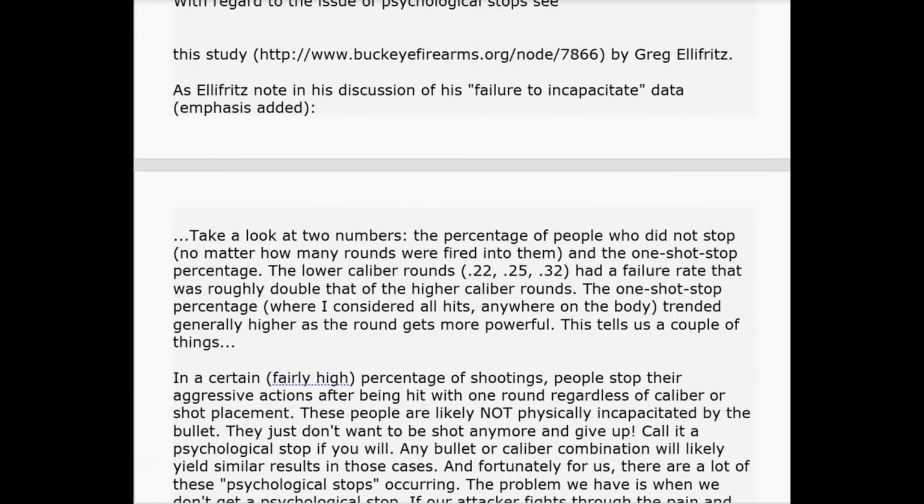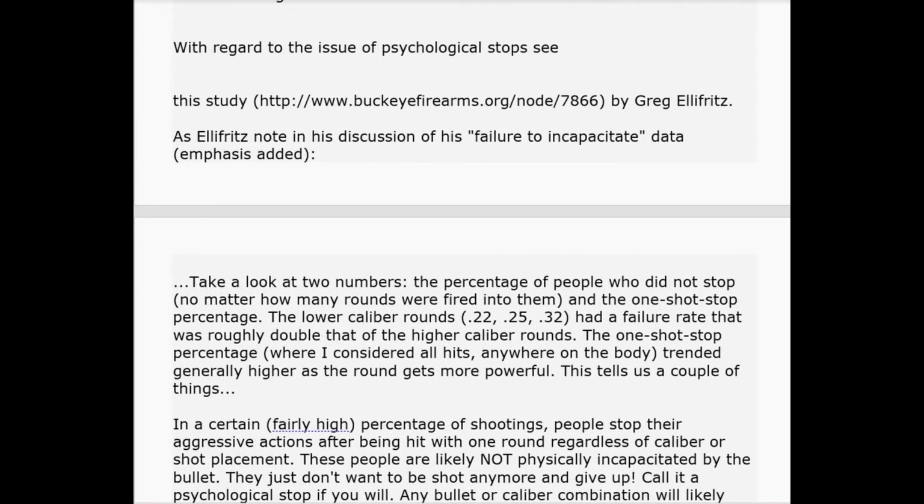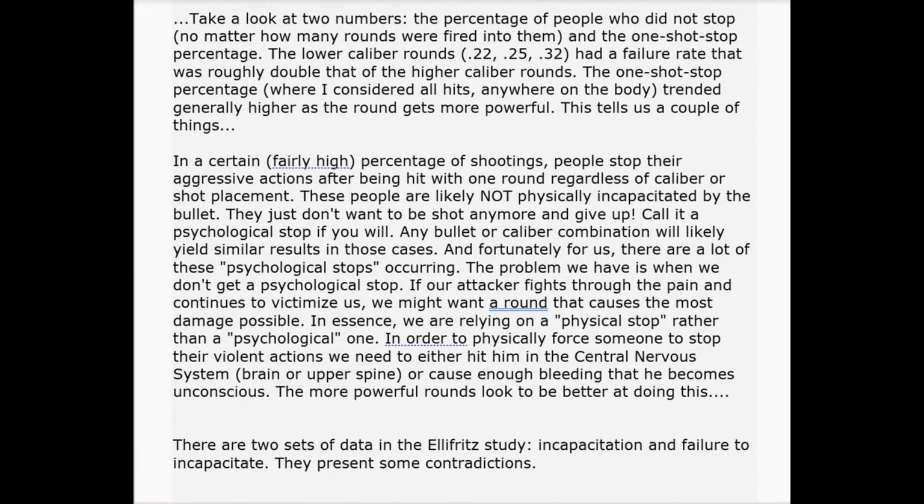What we're going to do is, this is from a discussion on failure to incapacitate, and this is kind of a different data set when it comes to this. It's referencing a study from Buckeye Arms, and with that URL, you can get there and read that for yourself. They say, take a look at two numbers: the percentage of people who did not stop, no matter how many rounds were fired into them, and the one-shot stop percentage. Now watch this. The lower caliber rounds, 22, 25, 32, had a failure rate that was roughly double that of the higher caliber rounds. That would make sense.